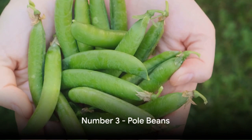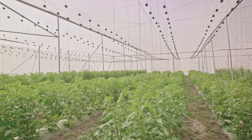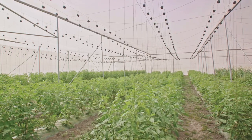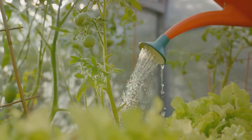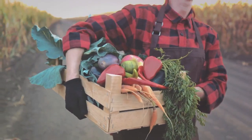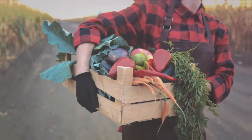At number 3, we introduce the prolific pole beans. These gems are a must-have for any vertical garden, offering a high yield with minimal fuss. Their care is straightforward, letting even gardening novices enjoy success. So why not give pole beans a try and enjoy a bountiful harvest in your vertical garden?